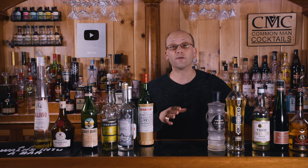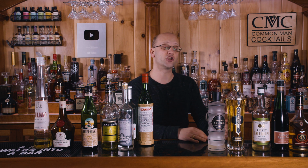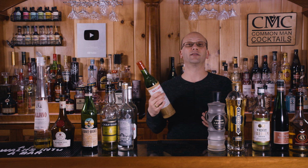So you will find that mezcal tends to pair strong with ginger, but it might be muddled ginger or different types of ginger like we've said. But ginger liqueur is out there for you if you enjoy the ginger flavor.